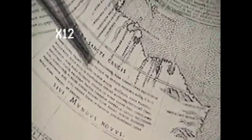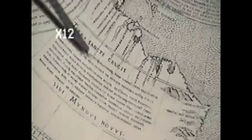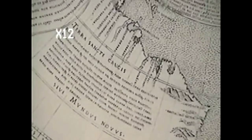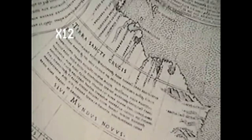Let's read how this area here is described in the Terra Sancta Crucis. It actually translates to the land of the Sacred Southern Cross, or New World. This paragraph here talks about when the first explorers landed. They could see a savage race of natives in there that were headhunters and cannibals, and the climate was extremely harsh and tropical. It's a very good welcome to the New World.